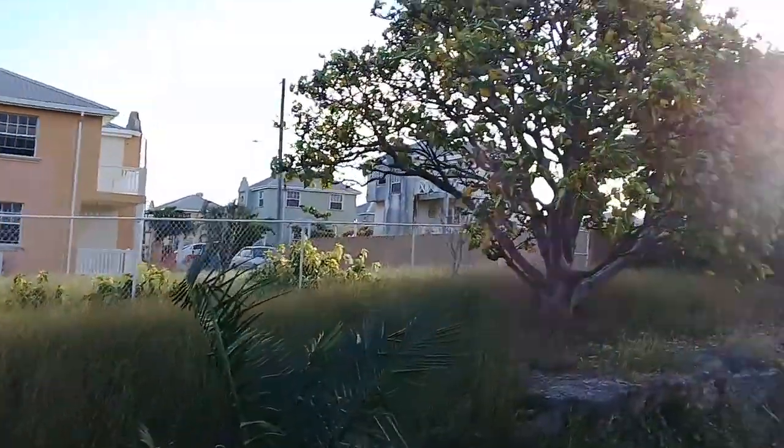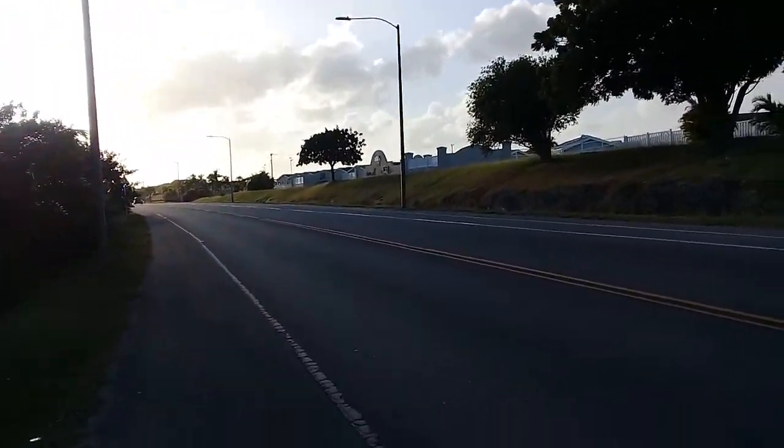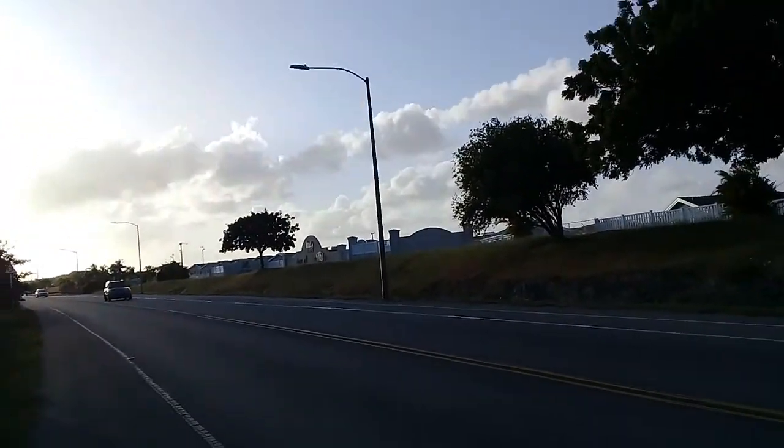All on the ABC Highway in the southern parish of Christ Church, which is the road to the airport. This is the road to the Grand Adams International Airport. Where are the ABC Highway?